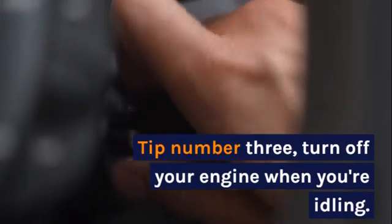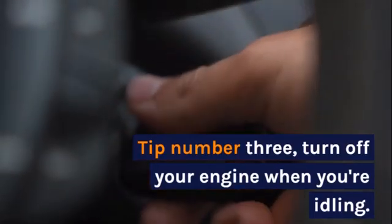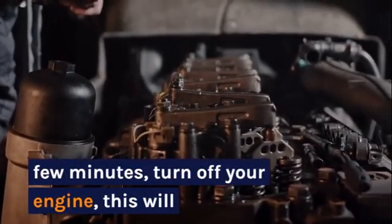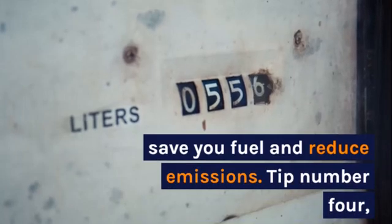Tip number 3. Turn off your engine when you're idling. If you're going to be idling for more than a few minutes, turn off your engine. This will save you fuel and reduce emissions.